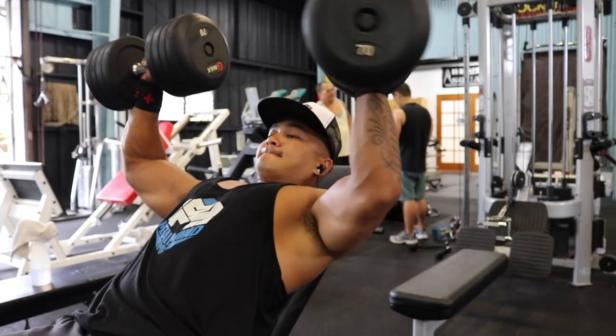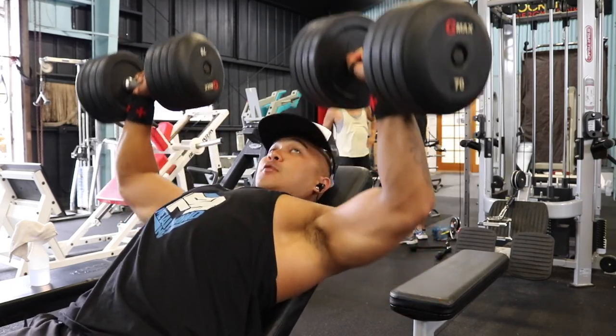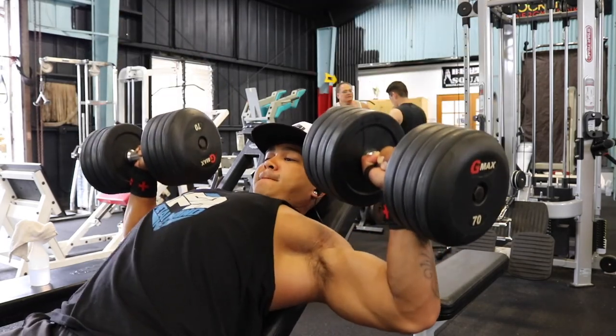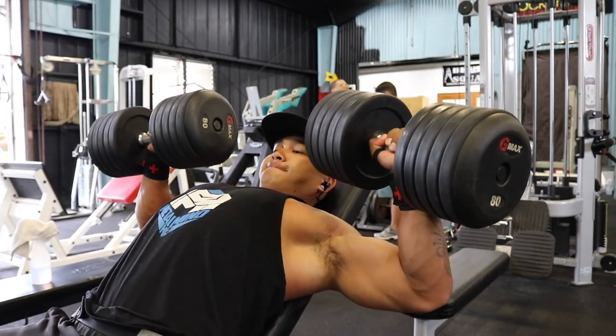I hit the incline because I'm trying to build that upper shelf by my collarbone. Feeling pretty good. Kicked it up to 70 pounds, 10 to 12 reps. Y'all might say, look at those half reps. But man, these half reps, it's all about that mind-muscle connection, guys.